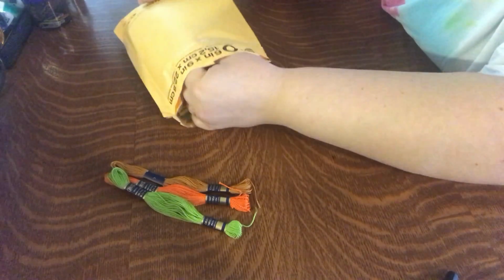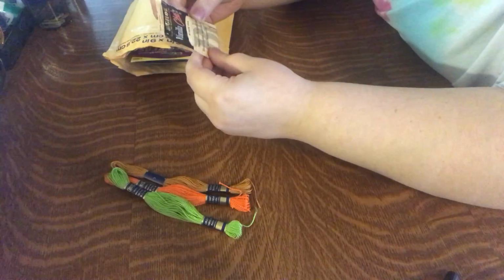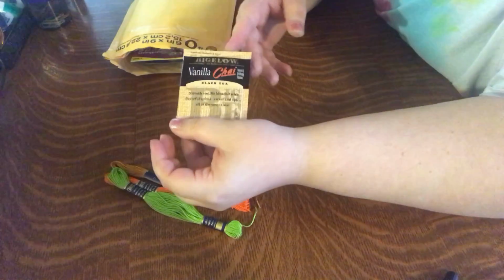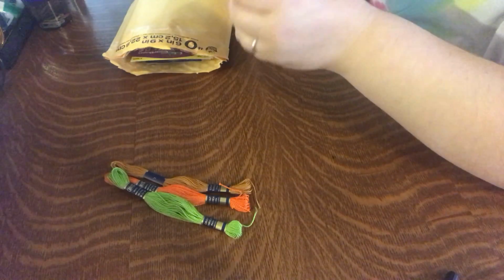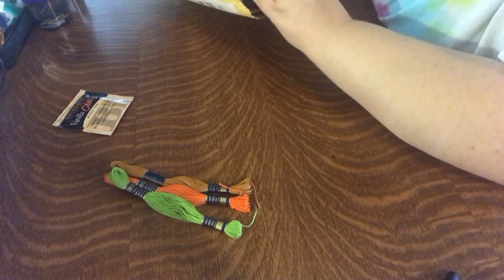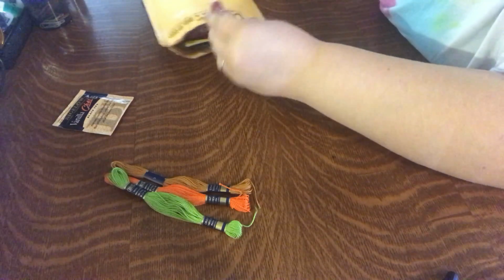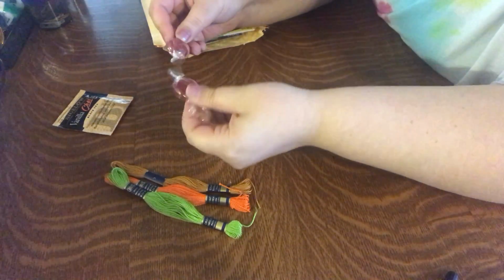What else is in here? Trying to pull from the top of the bag. A vanilla chai tea, black tea. I'll probably have that. Probably not right now. I think it has caffeine in it. I am off caffeine for the rest of the day. A couple of candies.